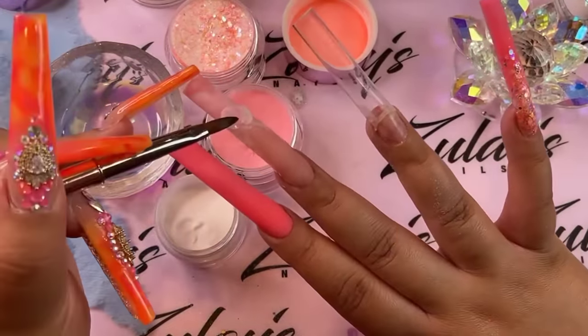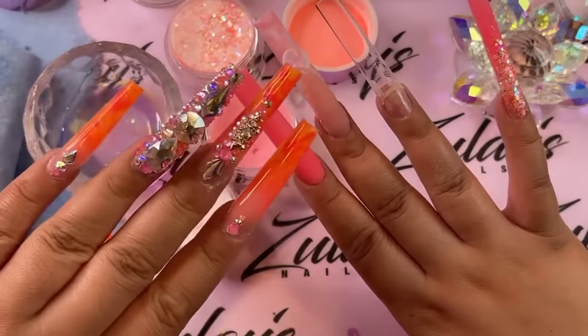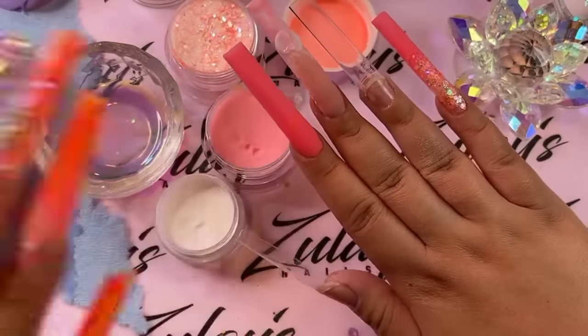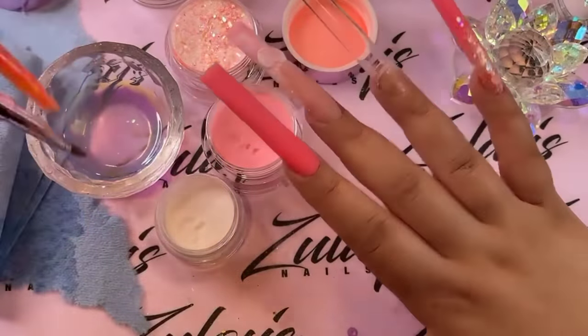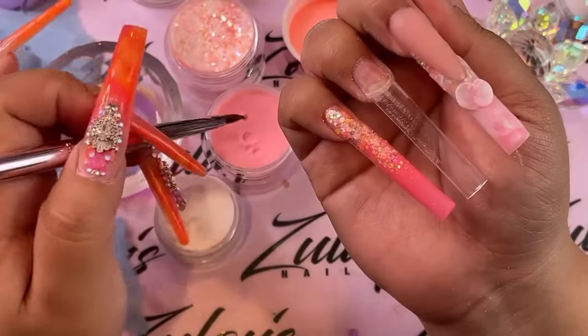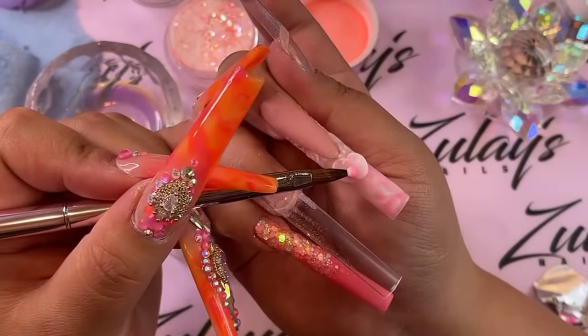Right now, I will show you how to find the color. Let me see the left. That's the left hand. Yes, this one is my left hand. Low-key, they kind of match, huh? Deliciousness. All right, so for the inner petals, I'm going to add more pink. More Hubba Bubba.